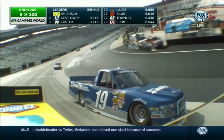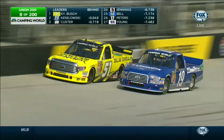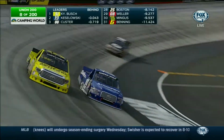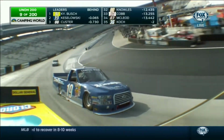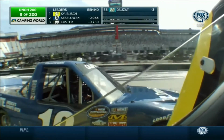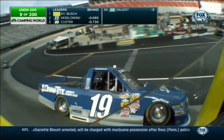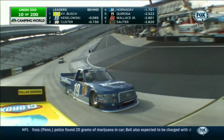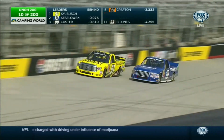Keselowski slides up just a bit in that number 19, but he remains on the bottom. He pokes his nose a bit ahead of Kyle. We saw Brad Keselowski and Matt Kenseth run lap after lap in a Cup race here two or three years ago, side by side. And they remain side by side. These guys are running laps only about 0.3 of a second off, 0.4 of a second off our pole, and they're doing it side by side.